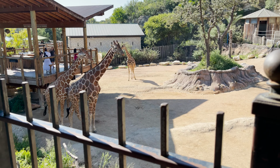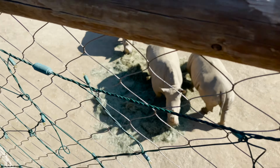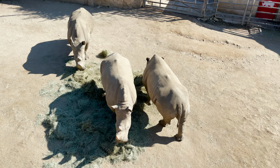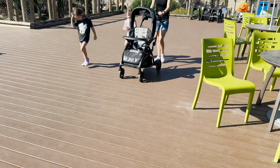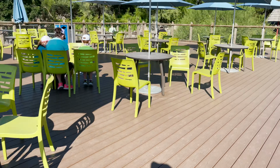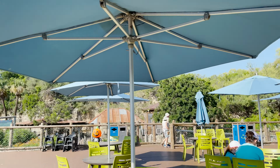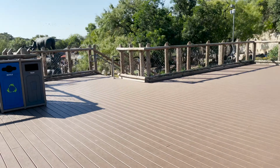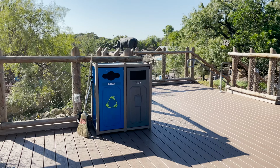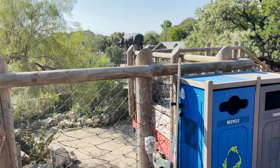Let's go check out the rhinoceroses. Look, Emma. I'm so scared I'm going to drop my phone in there. This whole area used to be a big rhino pit, and they put this whole deck up here, which is amazing. Covered, shade. Yeah, this is really nice. And then some balancing rhinos over here. The statue's actually pretty cool.